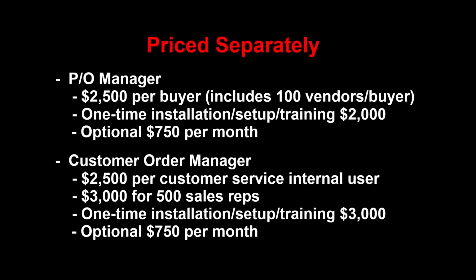Okay. Everybody wants to know what the pricing is. There's two ways: you can buy the software outright or license it outright. And you can see that it's basically $2,500 to get started. Then if you had, for example, more than 100 vendors or more than 500 customers or sales reps, the pricing is very flexible. And then for those who want an optional monthly licensing, it's $750 per month.